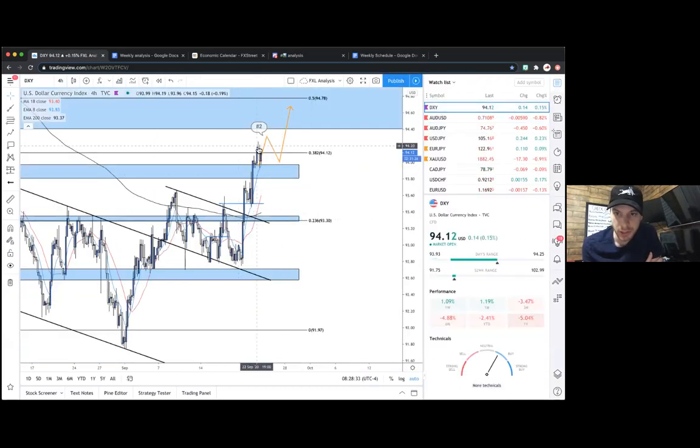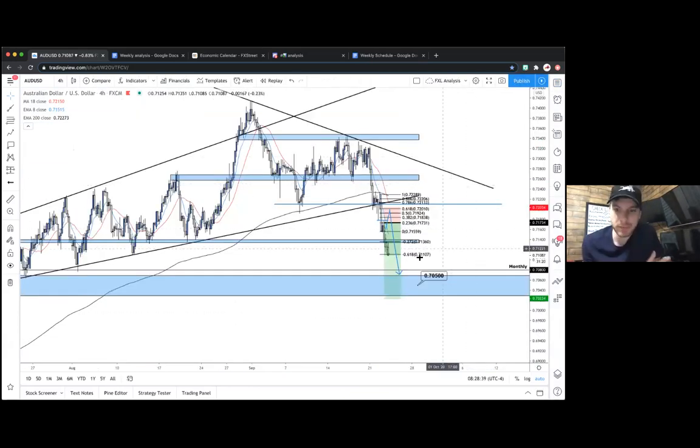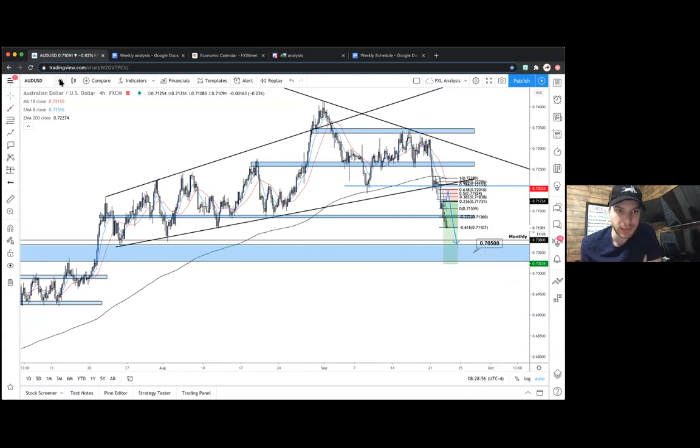So let's take a look. This thing has shot up. AU has done the opposite. It's shot down. Okay, so we're just going to continue to manage this trade, and look to play it into this monthly zone. Again, if DXY goes up into the 95 handle, into that monthly resistance, it's super likely that we'll see AU drop into this monthly zone at least, maybe even lower, but we'll reanalyze once we get there.